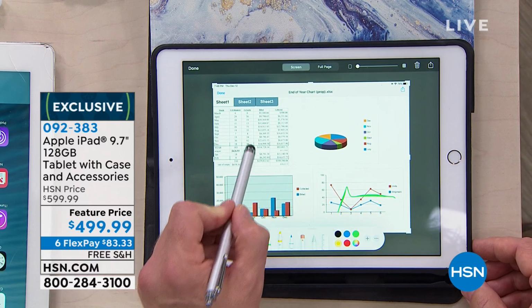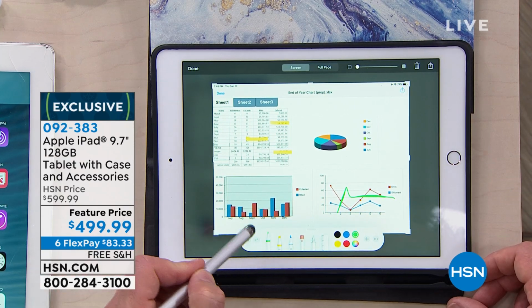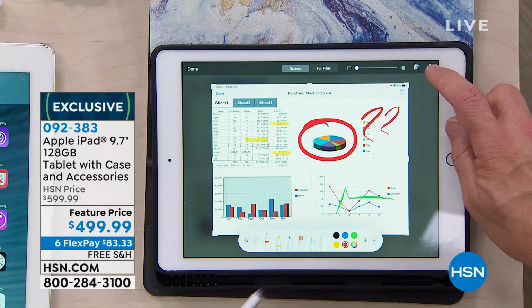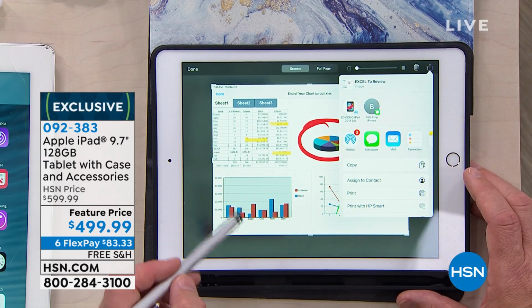I need a highlighter. Have you ever gone for a highlighter and you use it twice a year and it's always dried out? This has your digital one right over here. I need a red pen to mark up this document and correct the kids' book reports, boom, just like that, and it's done. I could send it back to the office, I could send it back to the accountant. That's how user-friendly this is.